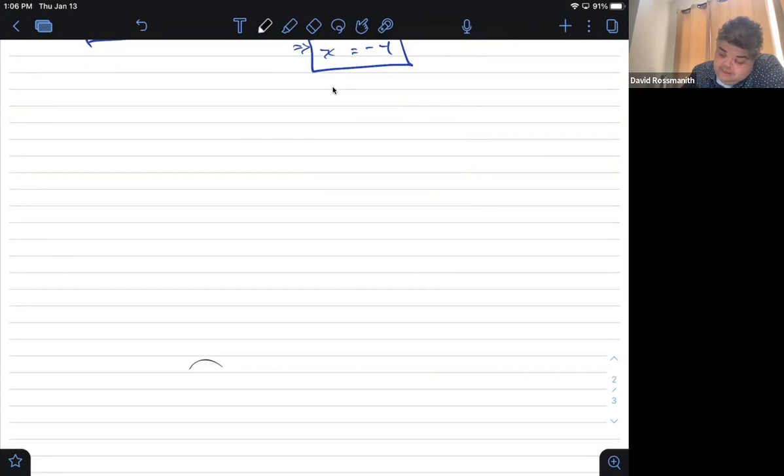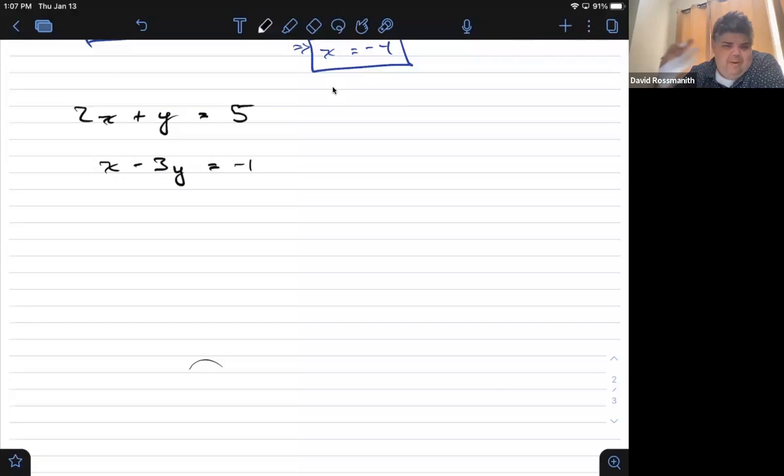Well, let's say we have something like this. 2x plus y is equal to 5, and then x minus 3y is -1. Okay, so we have these two equations. Let's say x is position, y is time, or something like that. I don't know. So somehow I've worked my problem down to, I'm left with these two equations with these two unknowns, and I need to solve for them.